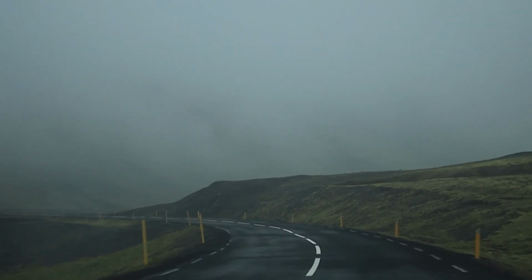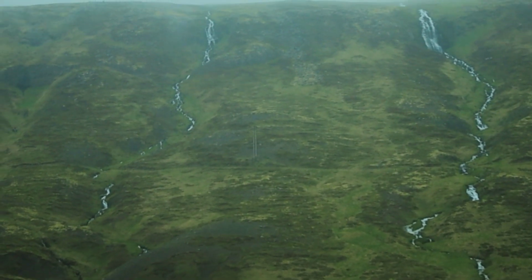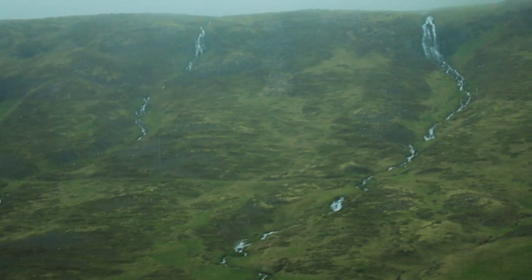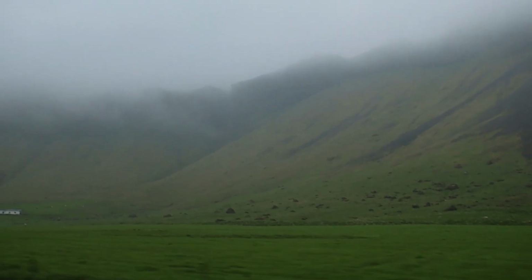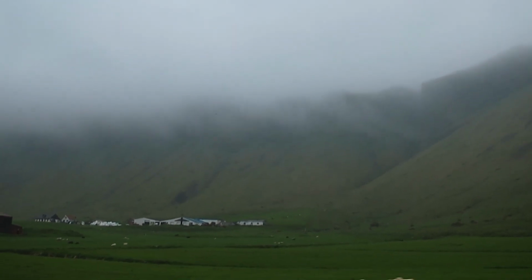It's still so fascinating to me that in a matter of 20-30 minutes you're entering a completely different picture, completely different image of a country, and there is some kind of beauty in it, I think.